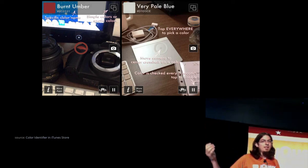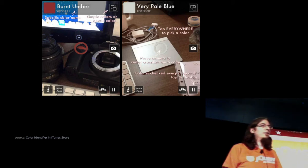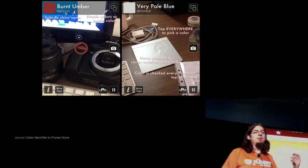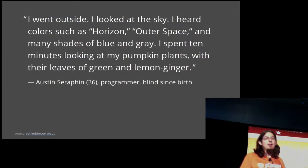And it seems pretty simple, and someone who can see well, and also can see all the colors, might not see much use in this, but for someone with color blindness or who can't see at all, this can be quite amazing. And the blind blogger Austin Seraphin wrote about this.